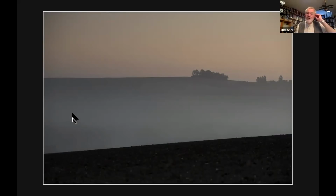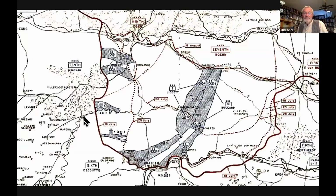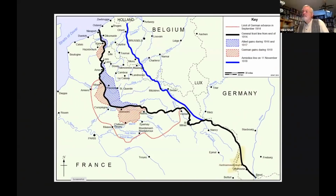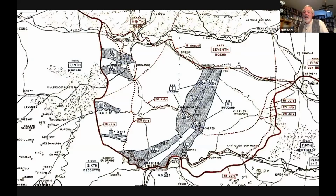And the Montagne de Bligny, it's a beautiful battlefield to walk, lovely views. It's just on the edge of the Champagne region. And sadly, very, very few people visit it. But again, it is an extraordinary demonstration of the fact that Second Marne was, I think, the beginning of the end.